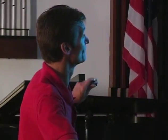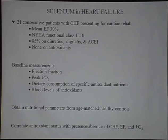Mother Nature wants us to take CoQ and selenium to run our physiology correctly. No drug company is smarter than evolution or God or whoever you believe in. So if we work with the rules of Mother Nature, we get better results. Selenium, let's talk about selenium.